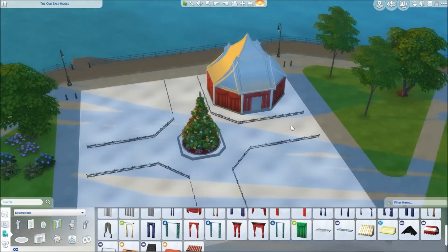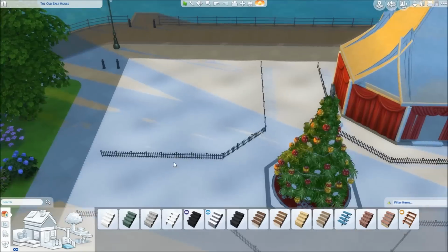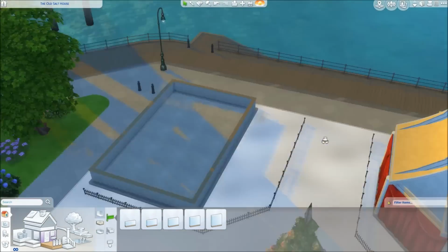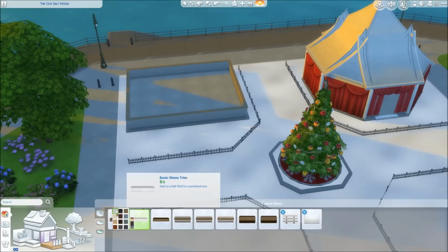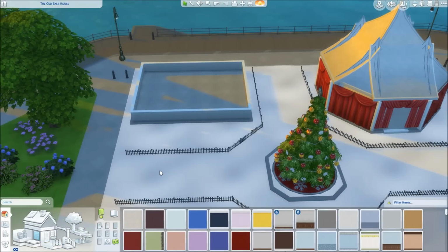I know it's very far from traditional, but it looks super, super cool in my opinion, and I mean, glitter and studs, it's amazing, guys. But yeah, the kitchen tree is more traditional, so yeah.